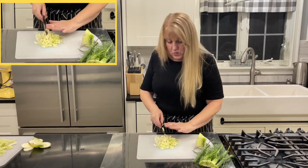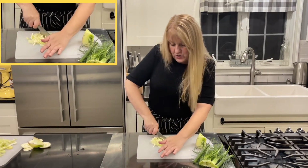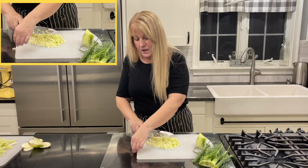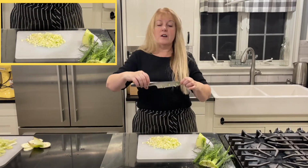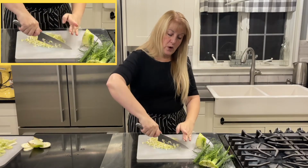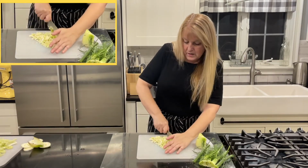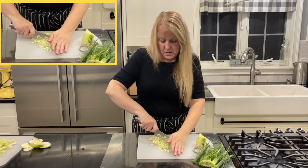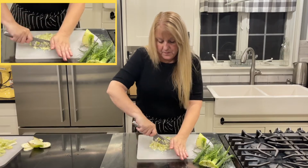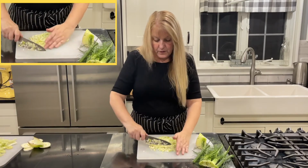So once you've got to that point, if you want it finer than that, then I just do the kind of like if you were chopping herbs technique. You want to use a chef's knife for this. A chef's knife where the blade is a lot thicker than the handle, so when you cut, your fingers do not smash on the board. So that is how I prepare fennel if I need it finely chopped.